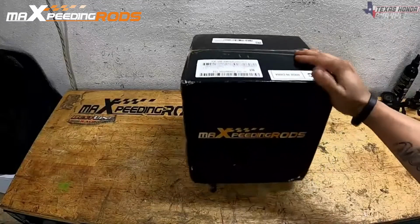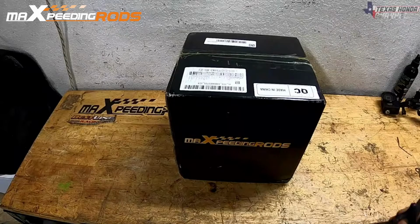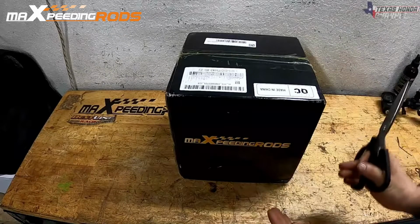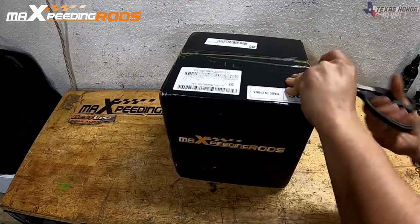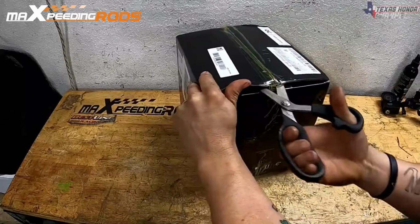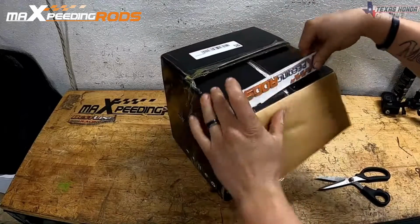Okay, we've got the Maxpeedingrods turbos here. It actually came a day later than I was expecting. They had a delay with FedEx, but that's always why I say if God is willing, because I am not in charge of all of this. God's in charge of it all. So I'm going to go ahead and open it, and we'll see what this turbo looks like compared to the other one. Now, I will compare this turbo side by side to the other GT35 turbo.